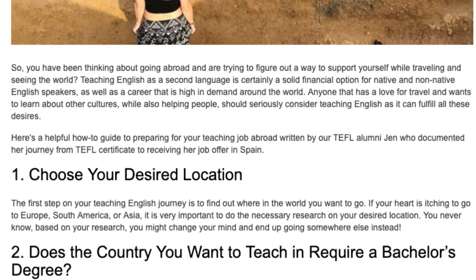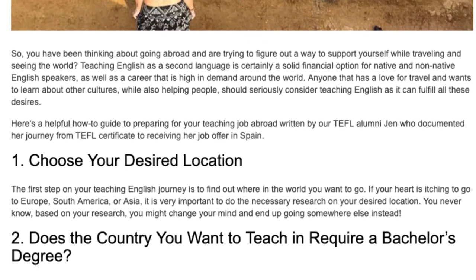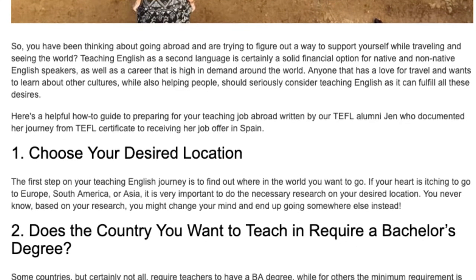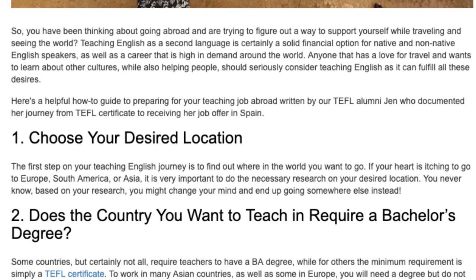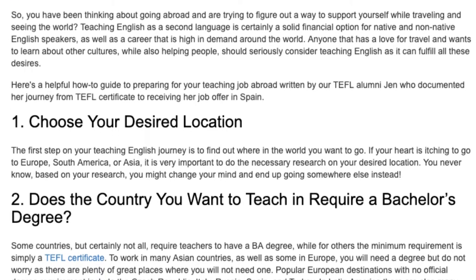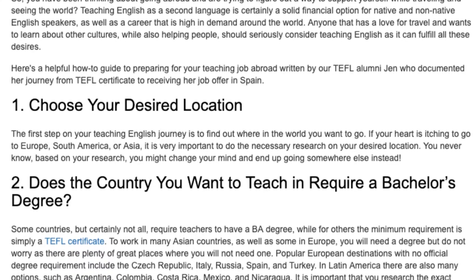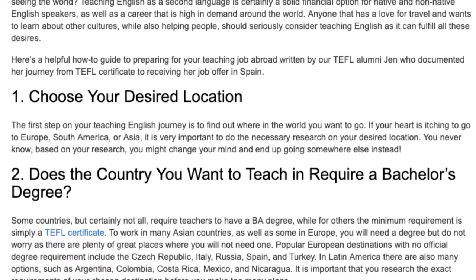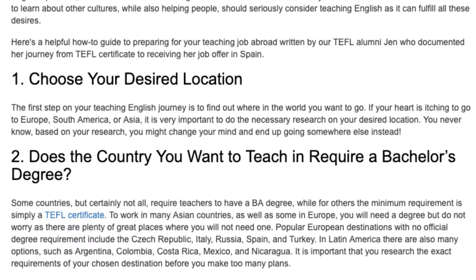2. Does the country you want to teach in require a bachelor's degree? Some countries, but certainly not all, require teachers to have a BA degree, while for others the minimum requirement is simply a TEFL certificate. To work in many Asian countries, as well as some in Europe, you will need a degree, but do not worry, as there are plenty of great places where you will not need one.